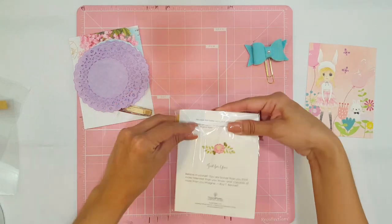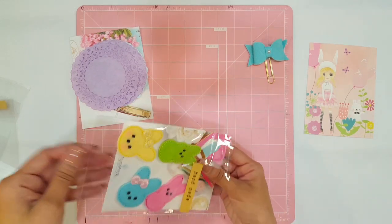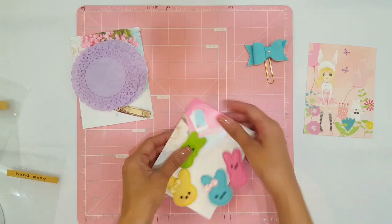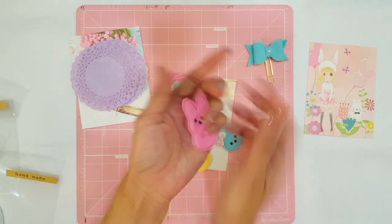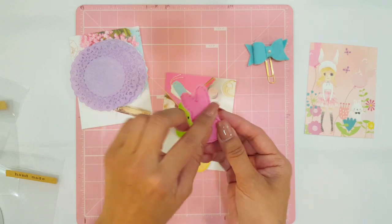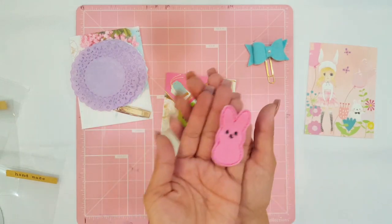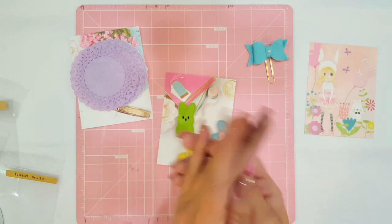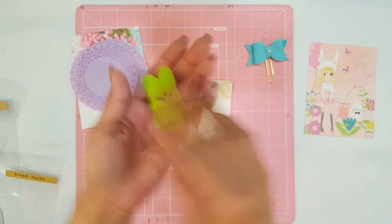So she sent these, and you can turn them into paper clips if you want. You can put them on a little washi card. Oh, they would look so cute on an Easter themed washi card. So as you can see, they don't have adhesive, they don't have sticker, they don't have Velcro, anything like that. It's just a little felty by itself. And this one's in pink. So cute. And then this is the green one.